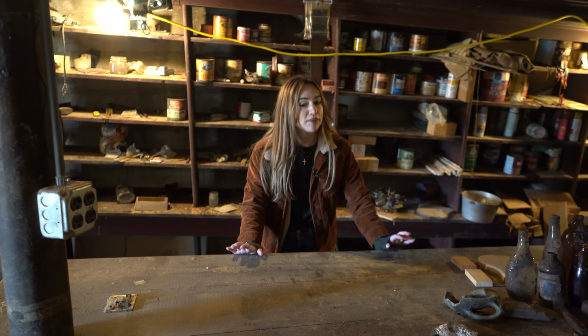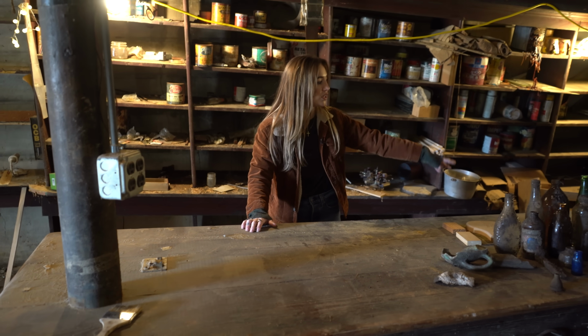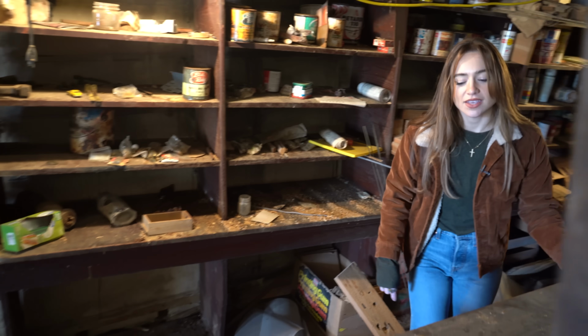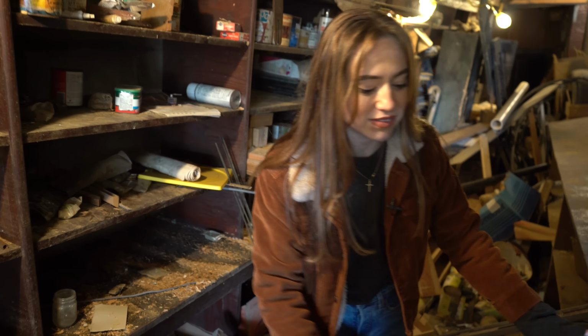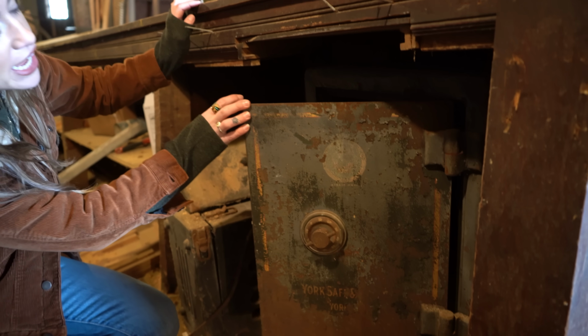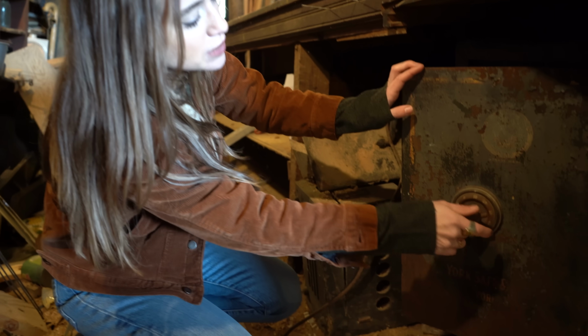I am planning to keep this counter and use it actually as the kitchen island. If you come around the back of the counter, you'll see that they have this safe where I assume that they put money every day, although I don't know that for sure, but it's really cool. It's been opened. There's nothing on the inside, no treasure, but it's still awesome.